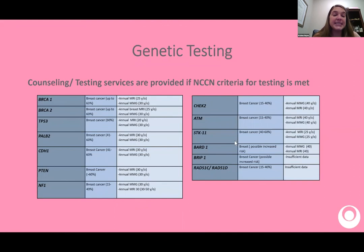This is just a quick slide about genetic testing. So these are the 12-ish mutations that we know of, the genes that if they have a pathogenic mutation, it increases someone's breast cancer risk. All of these genes increase someone's risk greater than 20% if they have a mutation in them, and so therefore they meet criteria for high-risk screening. We do counseling and testing in the high-risk clinic, and so it's nice to know if patients are positive for this, and it's good to know if patients qualify for this testing. As you can see, all of these would qualify for high-risk screening, especially BRCA 1 and 2. It increases someone's risk up to 60% versus that 12% average risk.